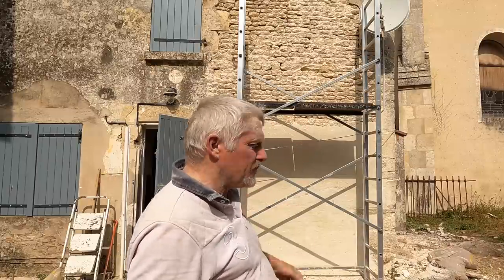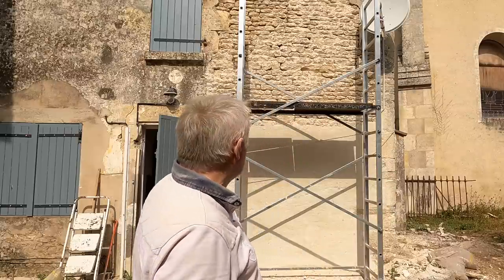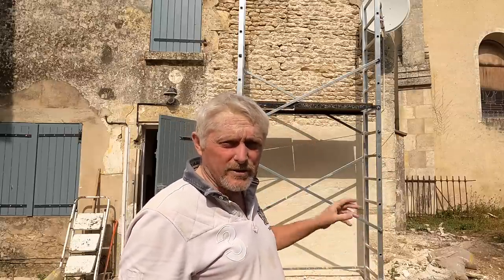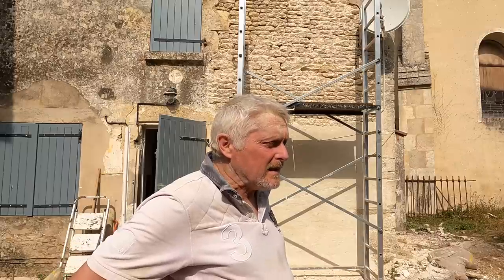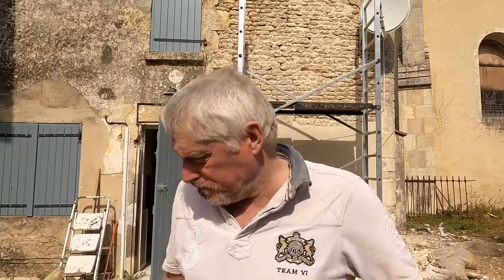So I'm going to move that out of the way, start to render, probably up to the first foot, 18 inches, and then I'll go back up the scaffold and start on the higher part. I'd like to get all this done today. It's a big hope, big wish, but it's not too hot today. It's a bit cooler, we had some rain in the night, so that's cooled things down a little bit, but yeah, I would like to get this done if possible. So I'll get on. Cheers.